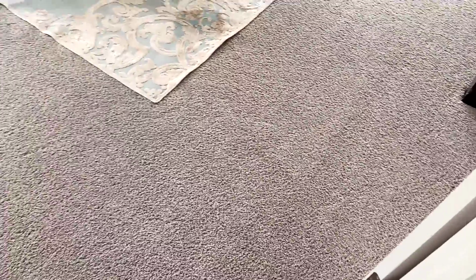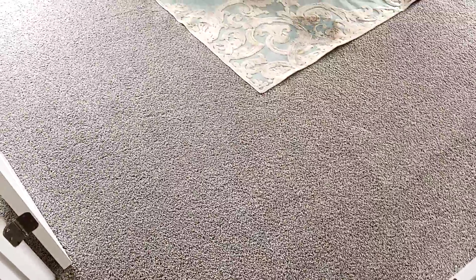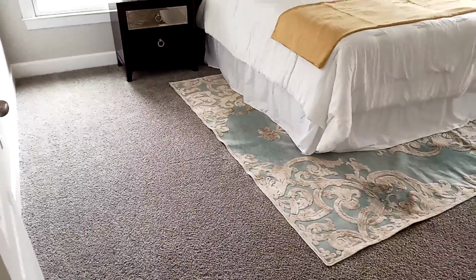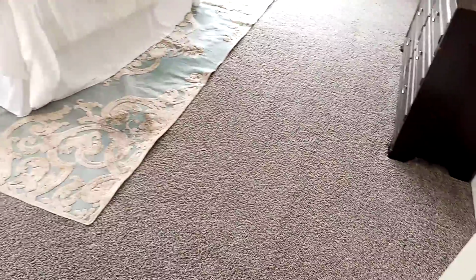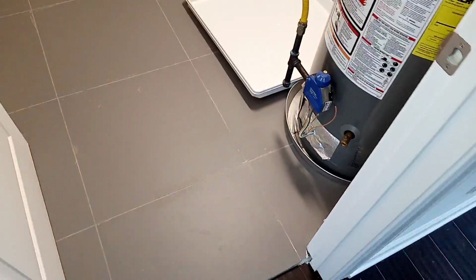I don't know if y'all caught earlier, there was mud or something like that on the carpet, and the client did approve to add on carpet cleaning. And there was a red stain over there. There's also little spots right there. Got that cleaned. And then there was footprints on the side here.